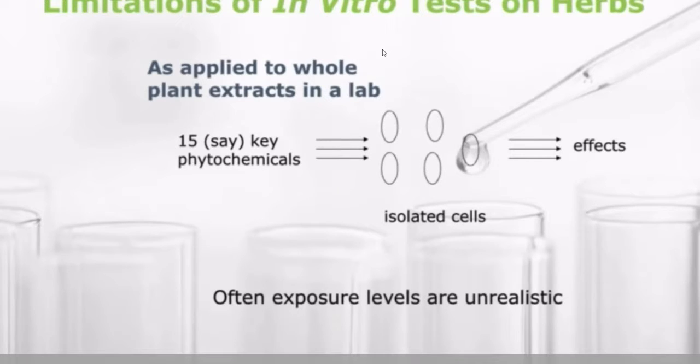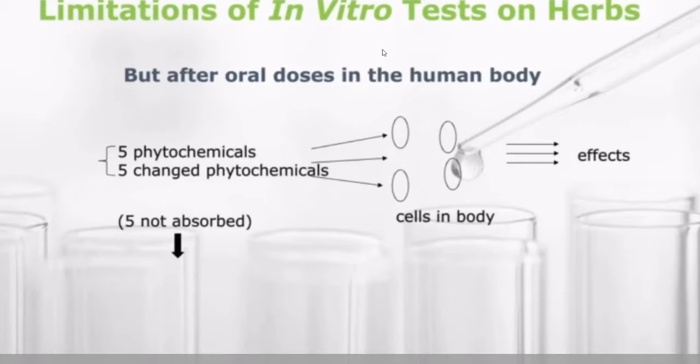So what actually happens in reality, for example, when you take an oral dose, is that 5 of those 15 phytochemicals, yes, they will get absorbed, but another 5 will get changed. They might get changed by your gastric acid. They will particularly be changed by your gut flora.